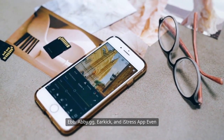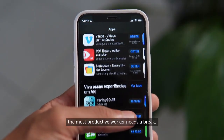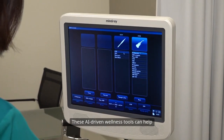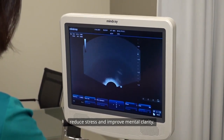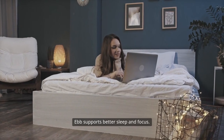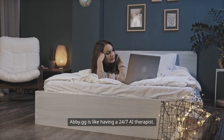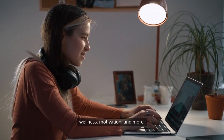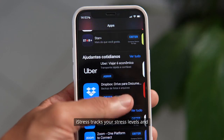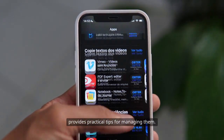7. Mental wellness and stress management. Ebb, Abby.gg, Earkick, and iStress app. Even the most productive worker needs a break. These AI-driven wellness tools can help reduce stress and improve mental clarity. Ebb supports better sleep and focus. Abby.gg is like having a 24/7 AI therapist. Earkick helps with emotional wellness, motivation, and more. iStress tracks your stress levels and provides practical tips for managing them.